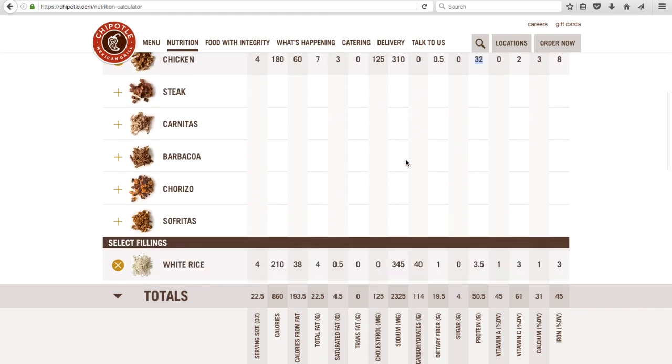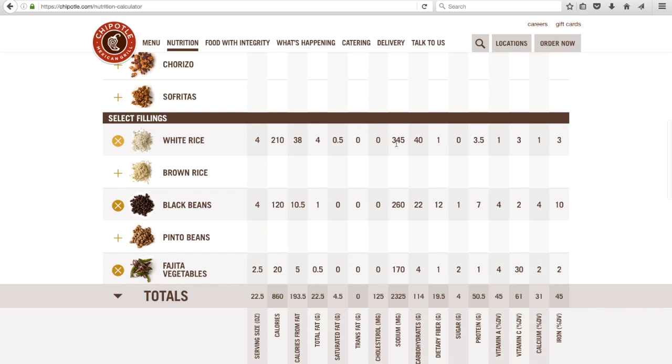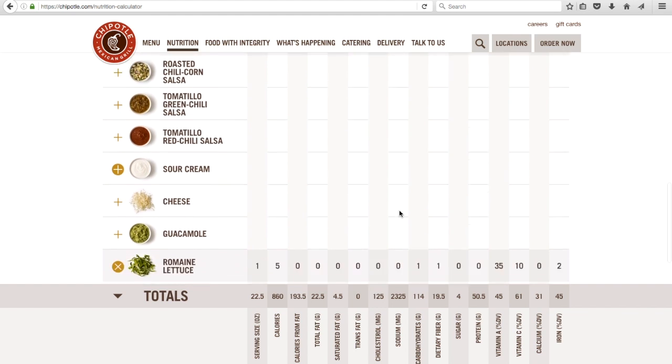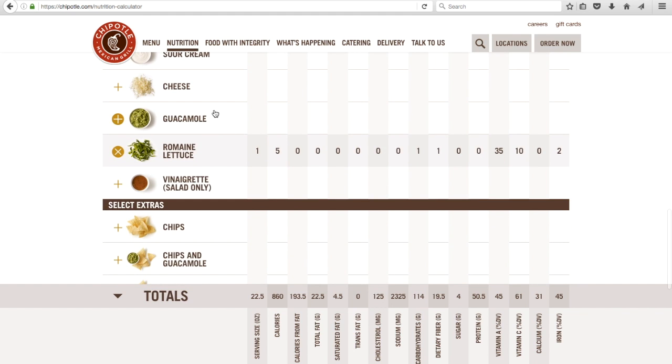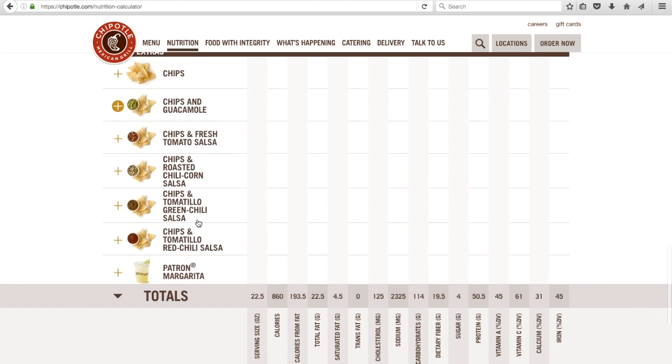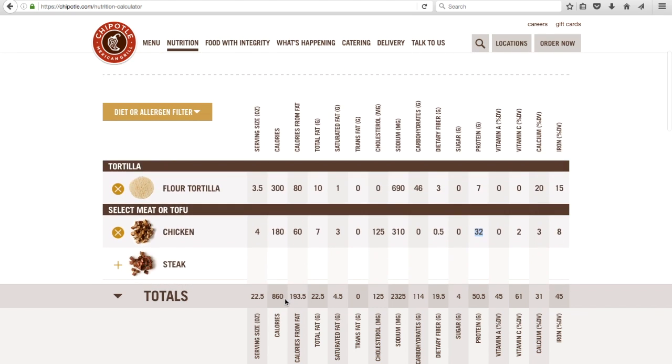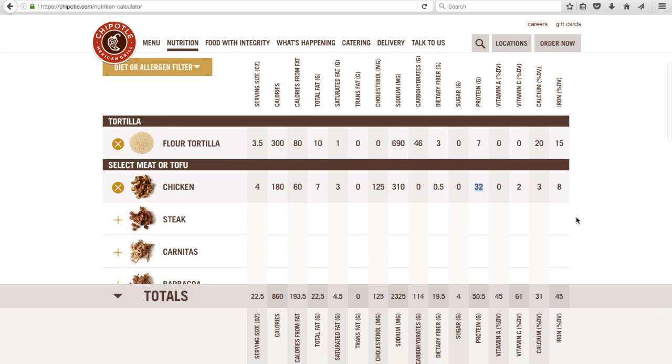You can keep your flour tortilla, white rice, go with black beans, vegetables, the salsa, and lettuce. Take out the cheese and the chips and salsa, and bam, you have a pretty good meal here. All right, so you're getting close to about 1,000 calories if you double the chicken, right? So you can eat all that at once, or you can divide it up depending on your ratio, how many meals you're eating a day. But that's a better option.